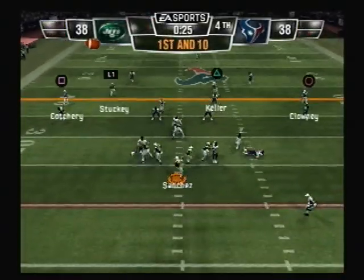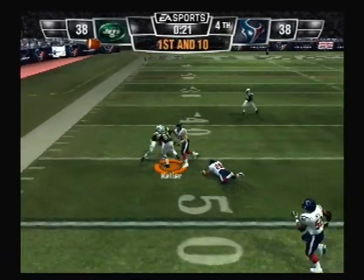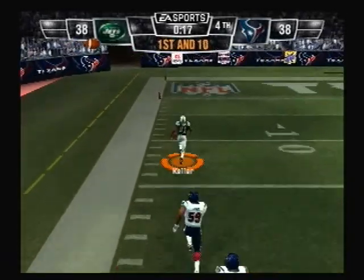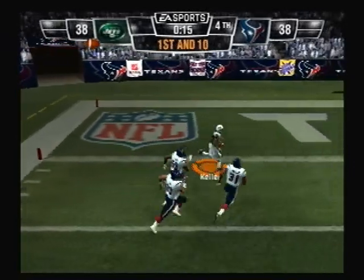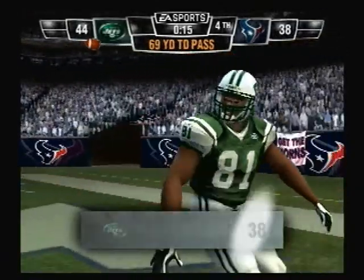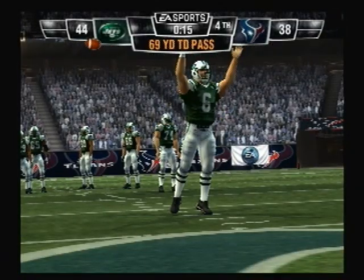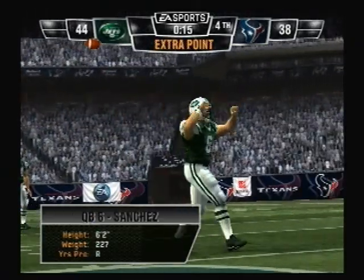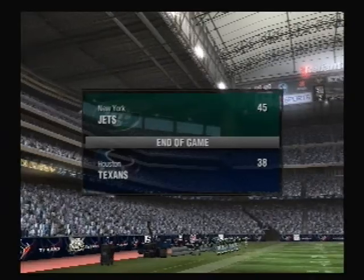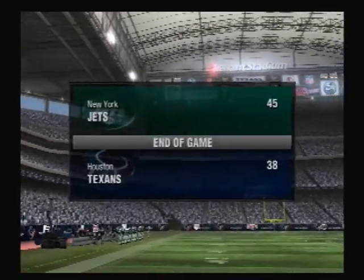Drops back on first down. All kinds of pressure. With the catch. At the 50. The 40. The 30. The 20. The 10. Touchdown, Jets. Got chances of winning this thing, but I wouldn't call this one over just yet. Oh, no. There's still plenty of time left in this. And that'll do it for us. Our final in this one is the New York Jets, 45. The Houston Texans, 38.